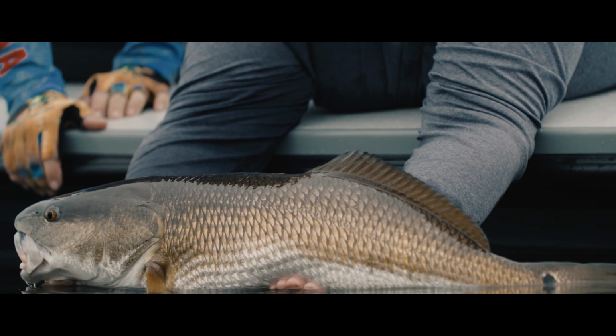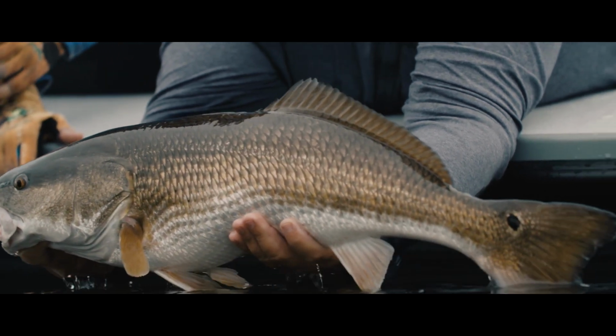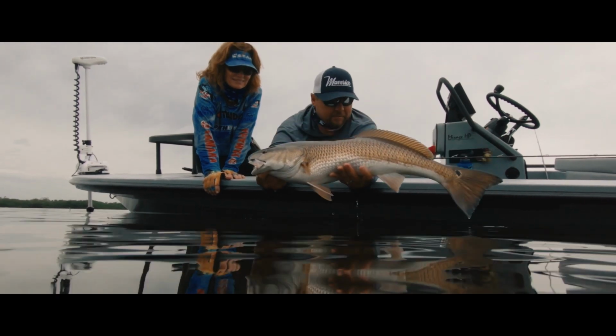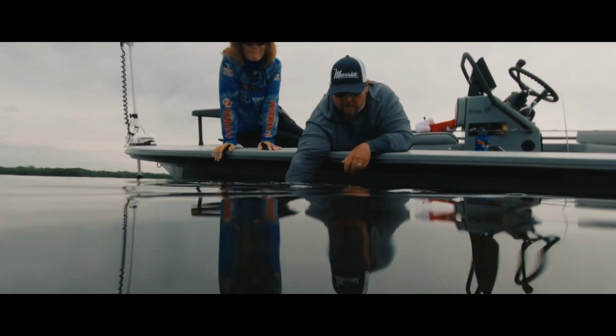When you're throwing plastics, it's a different game than throwing live bait anyway. So when you get a quality fish like that, you gotta appreciate what you have. And many times, when you get a drag pulling redfish, that's what it's all about. Everybody that goes fishing wants that kind of excitement. And even still today, I've been guiding now 17 years full time. On my days off, I go fishing. That's the feel that I wanna have when I go fishing.